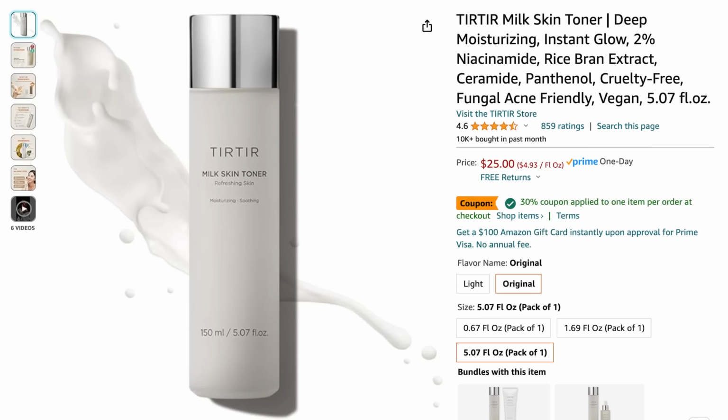This was not supposed to be a part of this video, but I wanted to share with you guys some other things that I personally am using. The brand doesn't know that I'm gonna talk about these items, but hey, more is more. I really enjoy their Milk Skin Toner. I've been using this nonstop.